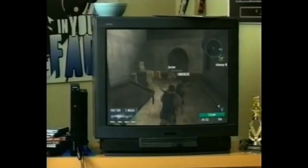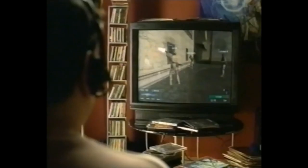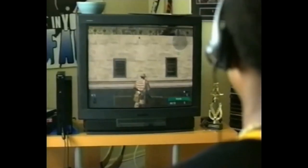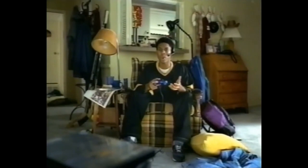All right, let's go, guys. Cougar, I got your back. Roger that. Jester, you copy? What's he doing? Jester? Jester! Hold your fire! Hey, he almost shot me! What the... Jester! You idiot! Oh! I'm out. Me too! Oh, man, Jester, what's the deal, dude? What are you doing?